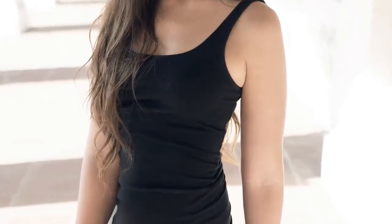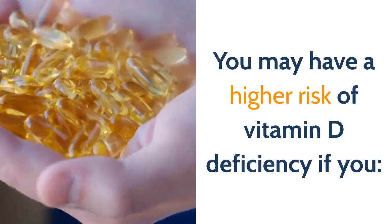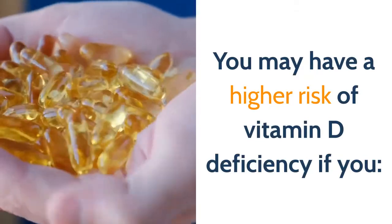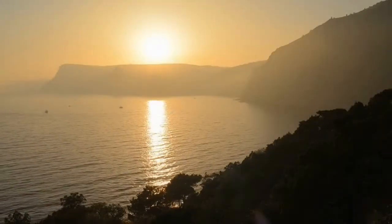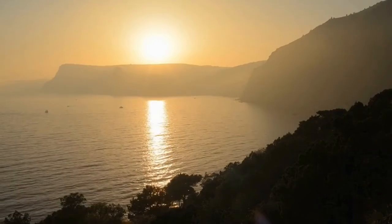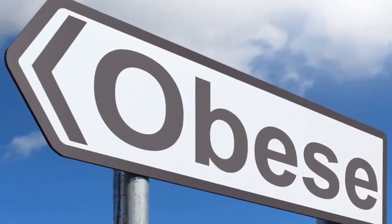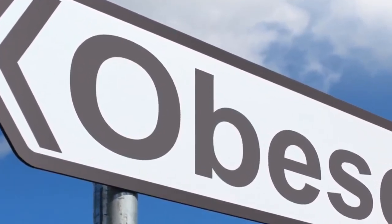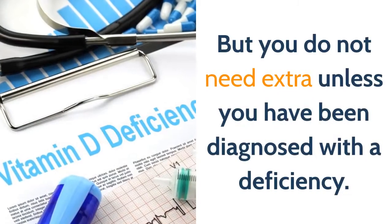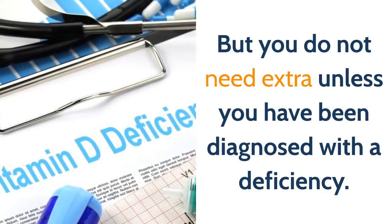Some women are more likely to need vitamin D than others. You may have a higher risk of vitamin D deficiency if, for example, you rarely go outside, always cover your skin, use high-factor sunblock, have darker skin, or have a BMI above 30. For anyone within these groups, taking a vitamin D supplement will be very important. But you do not need extra unless you have been diagnosed with a deficiency of vitamin D.